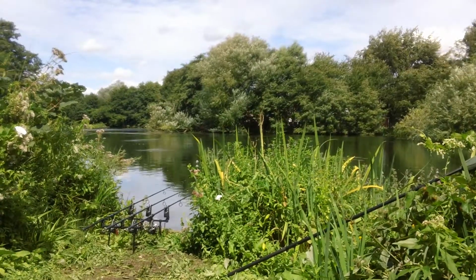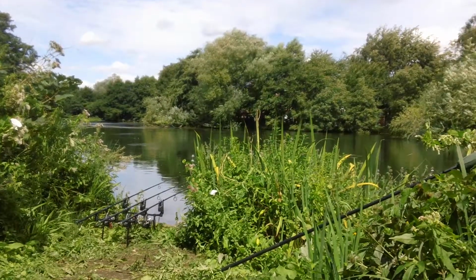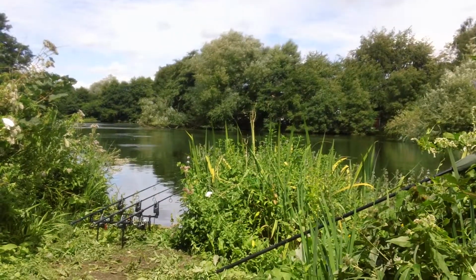The time is 1:30 and it's all quiet on the lake for both me and James. Since I lost that fish on the right hand rod, I haven't seen any signs of any fish. The only thing really that's been going on is a couple of squirrels to my left having a bit of a barney. I've just made myself a nice cup of tea.